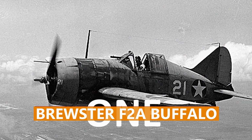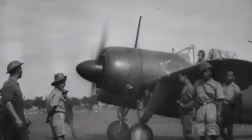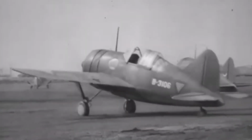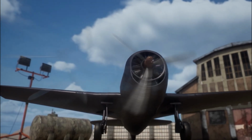Slow, sluggish, sitting duck. The Brewster F2A Buffalo was the U.S. Navy's first monoplane fighter, introduced in the late 1930s. Initially praised for its modern design, featuring an enclosed cockpit and retractable landing gear, it promised superior performance over the biplanes of its era. However, as World War II unfolded, the Buffalo's deficiencies became glaringly apparent.